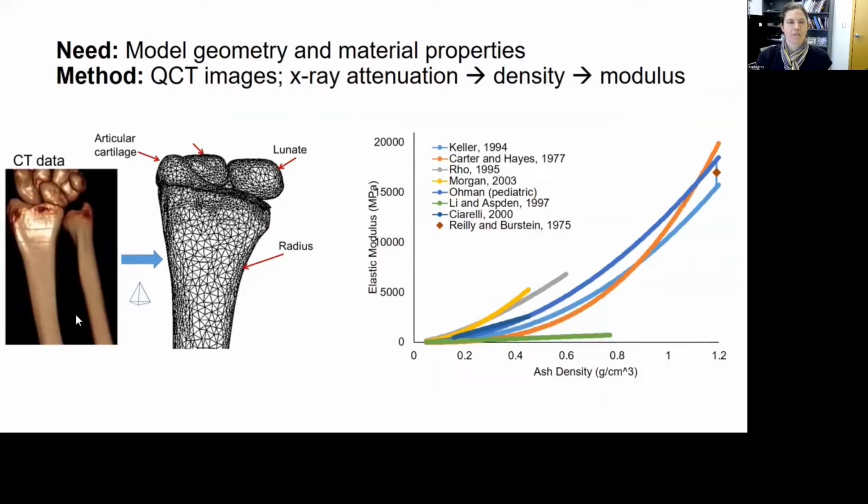And what finite element modeling fundamentally does is it takes a very complex structure like a bone, and you can discretize it into thousands of very simple structures like this tetrahedron here. And then you can put them all together and assign them material properties and define how they're connected to each other, and then use them to solve basically many thousands of simpler math problems rather than this very complicated structure. And so we basically get the geometry from the image, and then we assign material properties based on the density that we get from the images. And here's an example of a number of density versus modulus relationships, which were defined using mechanical testing from cadaveric bones.